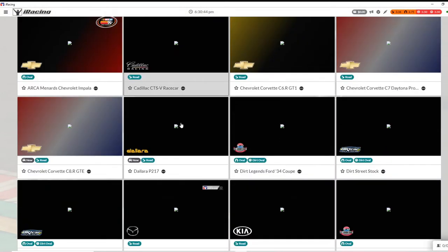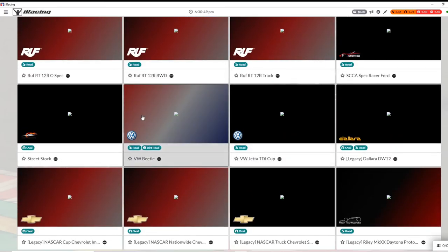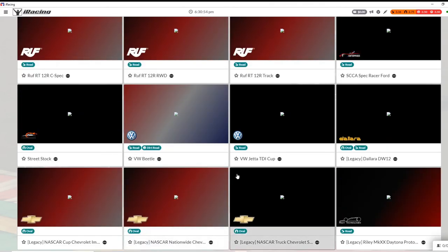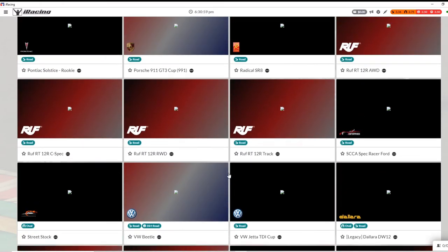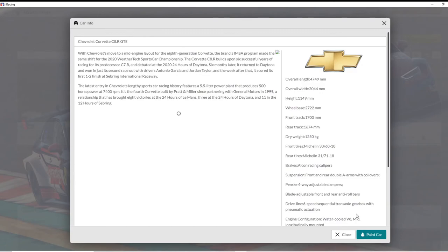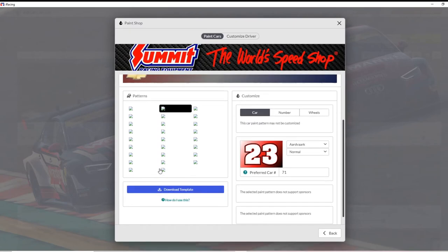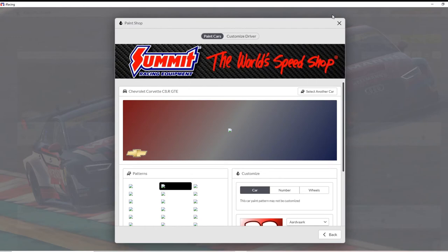Like, look at this. These are all the cars I own. Where are the cars? You can't even see what they are. Like, iRacing, what are you doing? What is this? Where is it? There's a C8 main car. You can't even see your stuff for it. Why? iRacing, please fix. Please fix.